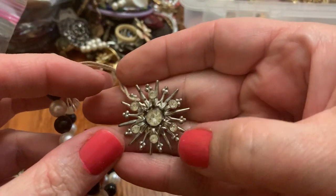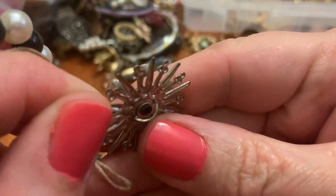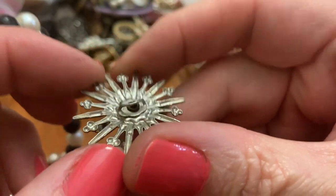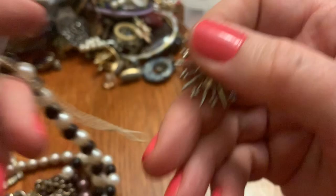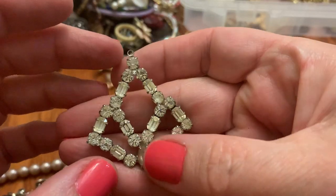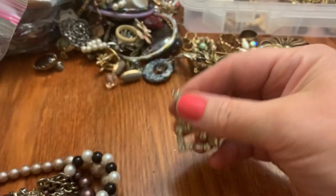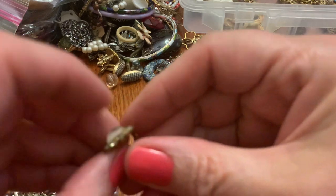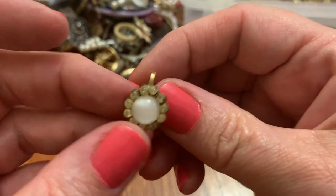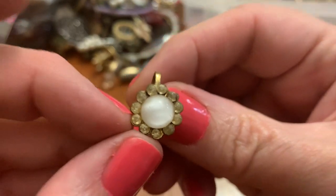Something stuck. One of these little ones. I don't know what that was. That's intact. This, I guess, was a pendant or an earring. Little screw back earring with some moon glow and some, I guess, rhinestones.